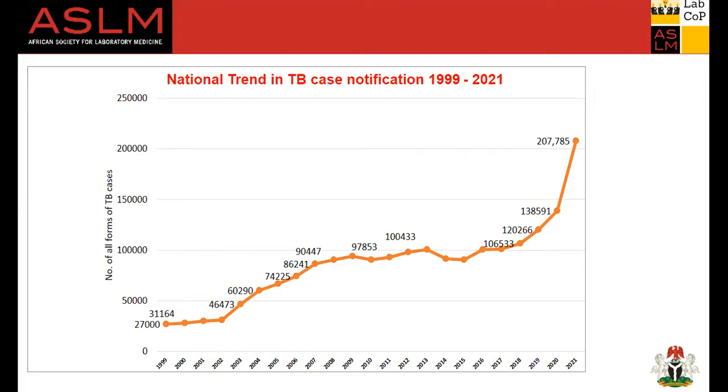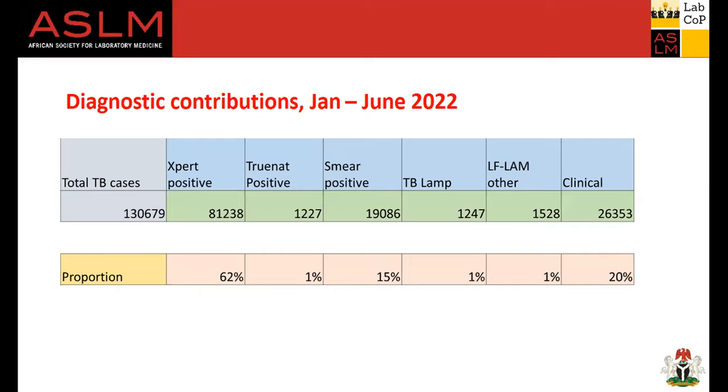The next thing you see is the diagnostic contributions. What we are seeing is just the first semester of this year, that is quarter one and quarter two, 2022. The contribution proportion by clinical diagnosis is giving you 20%. The primary diagnostic tool, Xpert, is giving you 62%. Then the TB LAM, LF LAM, and also the Truenat that came on board are respectively giving 1% each.